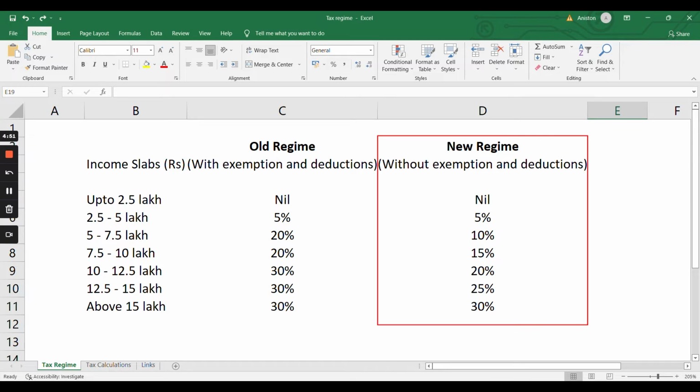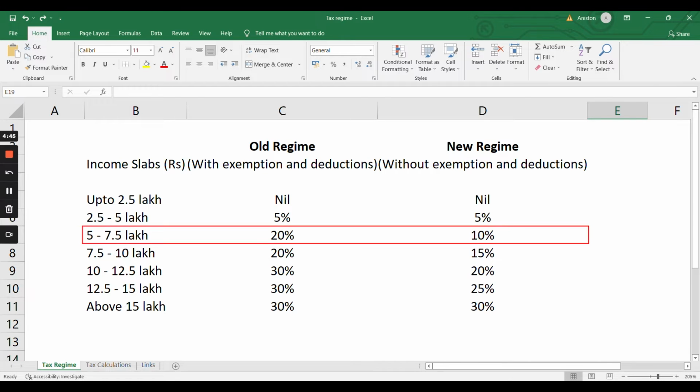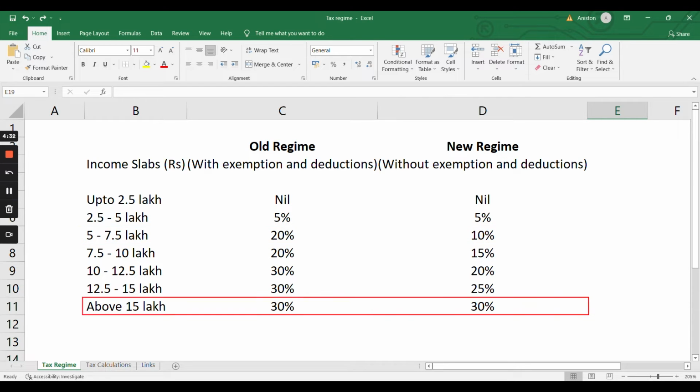Alright, let's look at an example of how to calculate your taxable income and which tax regime will be better for you. So this is the new tax regime and the old tax regime, so you can compare. As you can see from here, from 5 lakh to 7.5 lakh, the new tax regime has only 10%, while the old tax regime gives you 20%. And above 15 lakhs, it's a no say actually.